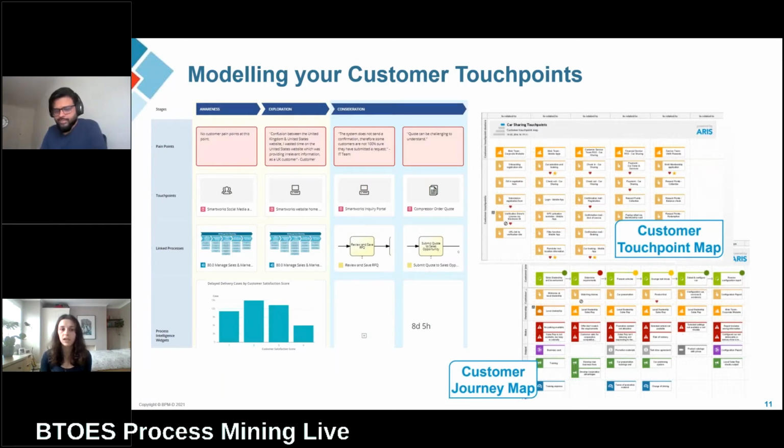Now, making your internal employees happy means that they can do their job smoothly. For example, without having to search for additional documentation or without having to curse at systems because they're just not working properly, just because the process isn't running smoothly. Therefore, your internal operational processes affect the whole customer journey.